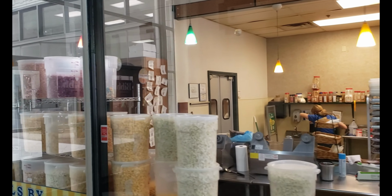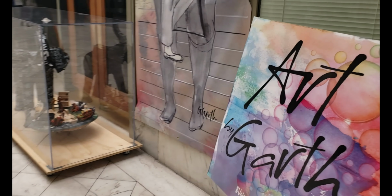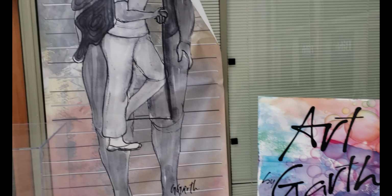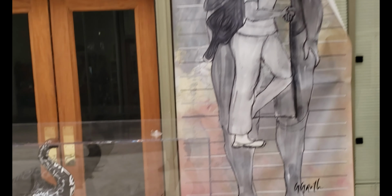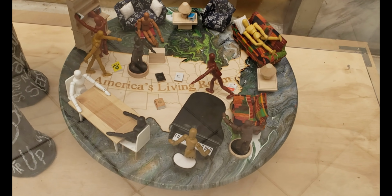Oh, look at all that decadent. So let's see what we've got here. Oh, here's a Voices of Cleveland thing. Art by Garth, although it's unfortunately down a little bit. The elephant in the room. America's living room.